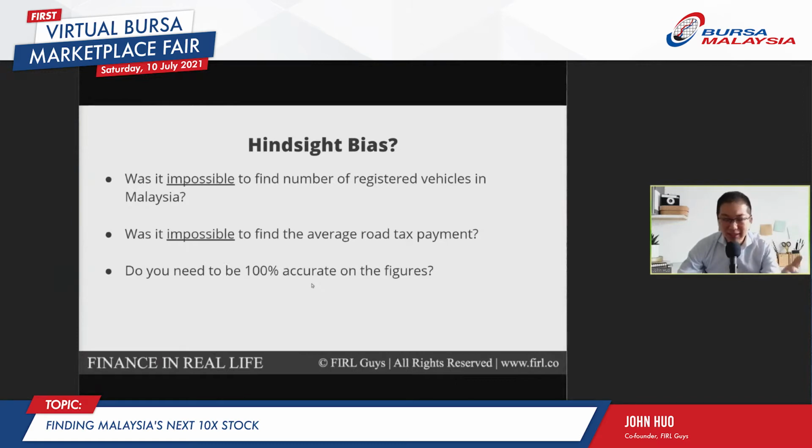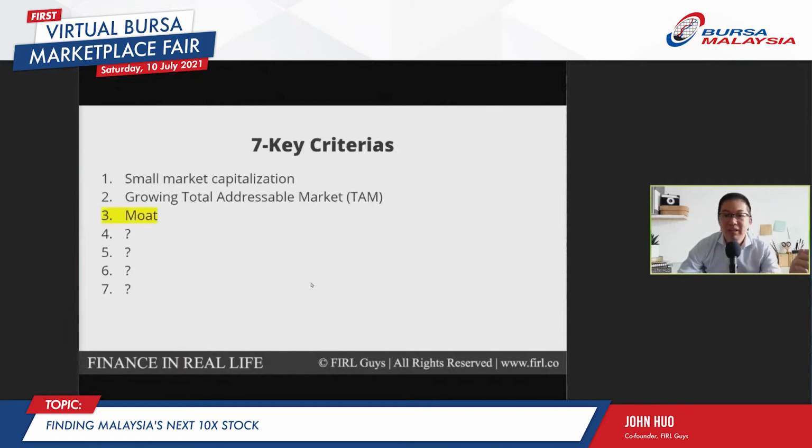And last but not least, and I think this is a very important characteristic, do you need to be 100% accurate on these figures? As I've proven to you, you don't. I'd rather be roughly right than accurately wrong. Don't worry about so much accuracy, because no researcher in the world will be able to give you 100% certainty of the numbers. But if you get a collective basis, or what we call a back of envelope basis, I think that is good enough to size up the TAM, right?